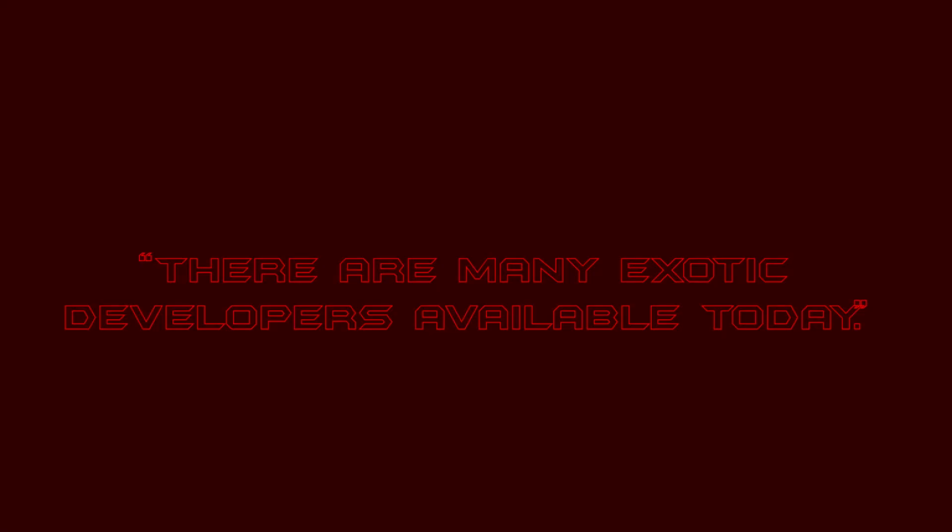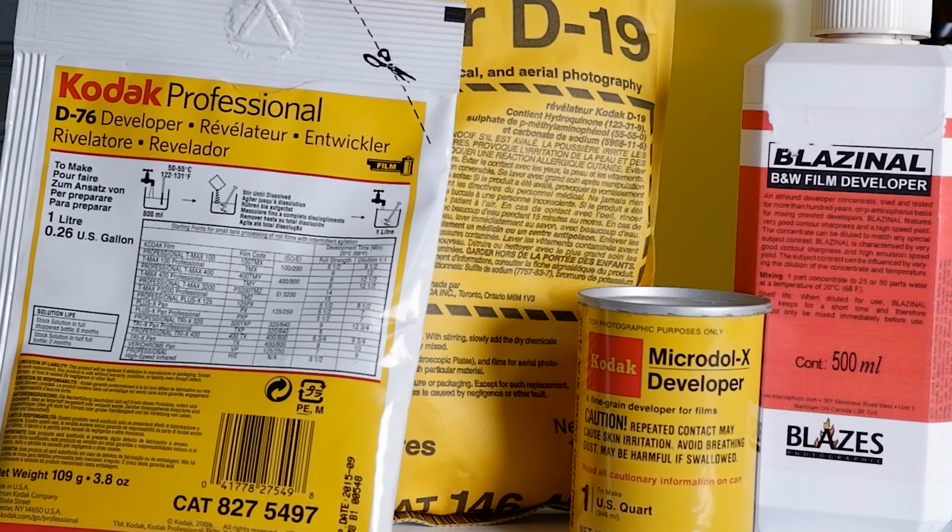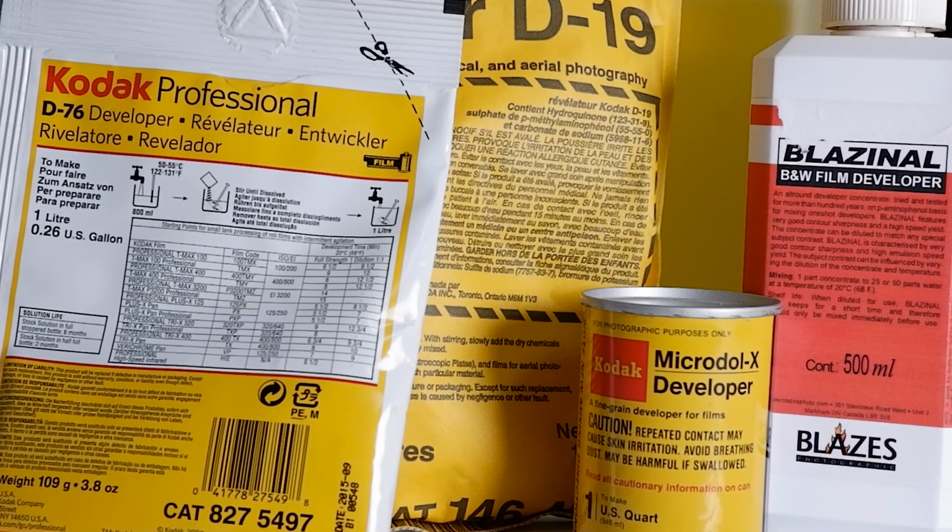The first tip in the article says that there are many exotic developers available today. And while that may not be as true in 2021 as it was in 1972, the essence of what the tip is remains the same. Don't get caught up in a bunch of different developers, or be, as he says, misled by friends who recommend the virtues of one against another. It's not about having a dozen developers on your shelf and using the quote-unquote perfect one for each situation. It's about picking one and mastering it, using it until you can consistently produce predictable results.